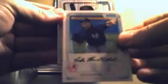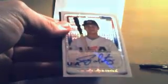And Kyle Blair. Oh, what we got here? I think USA has made an appearance. Let's see what we got. We got an X-Fractor. Jeremy Martinez. $250 on $299. Number 163 out of 299. Team USA auto. All right.